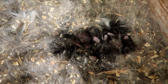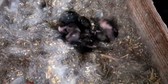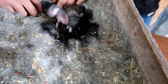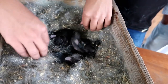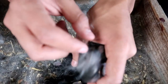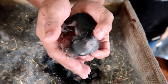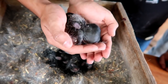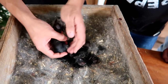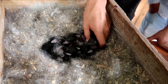What they do here is inspect every day that all the babies are there, that they're all alive. Sometimes they wander away from the nest. If one of them ends up on the other end of the nest, it could get cold, it could die without the heat from its siblings. So every day they have to inspect the nests. These little babies are tiny but giants. Don't forget, these are newborns and look how big they are. That's crazy. So what they do is have the mother care for them, and at around 30 days old, that's when they start weaning them off of the mother and start introducing them to pellets and hay and everything.